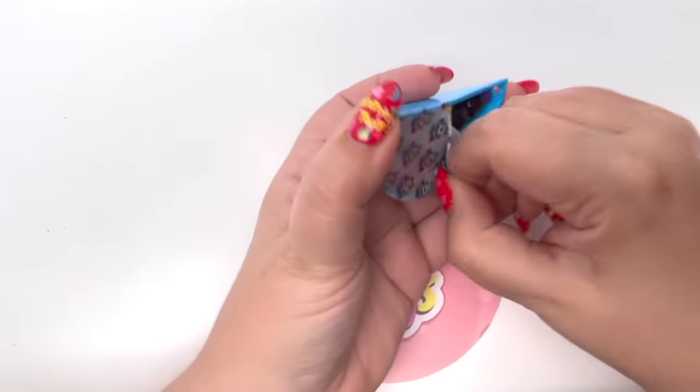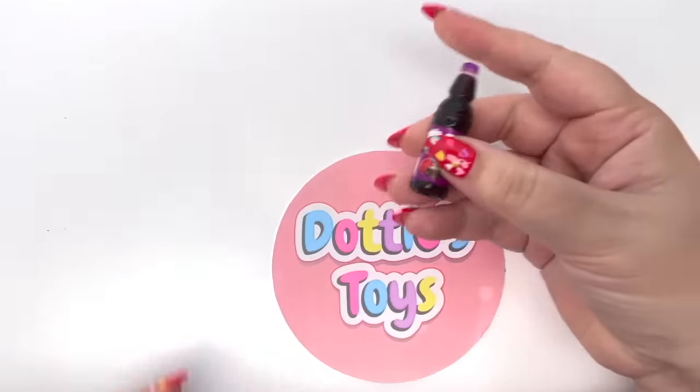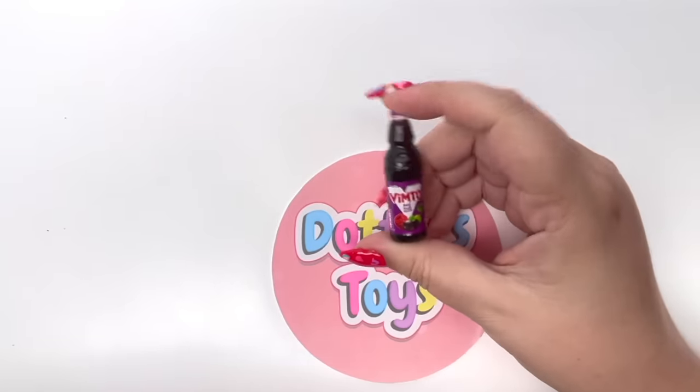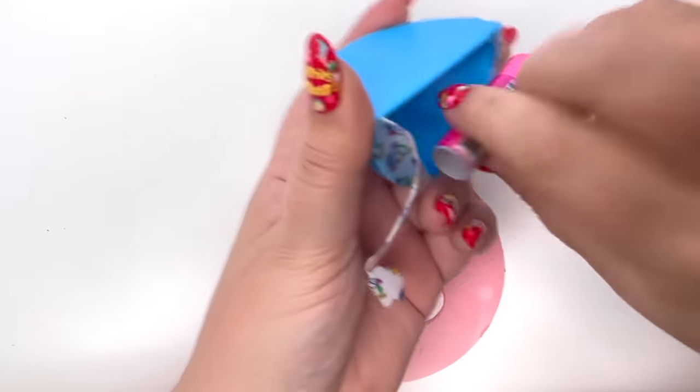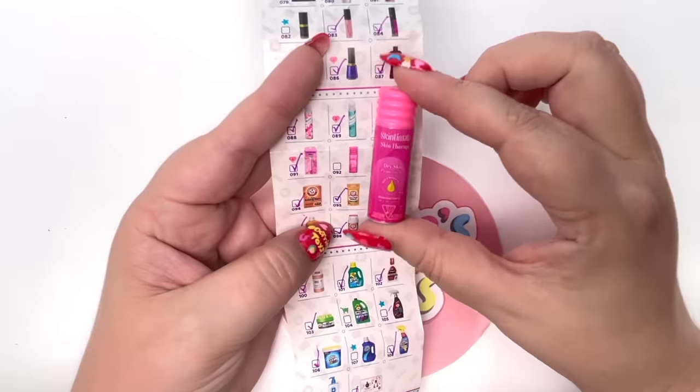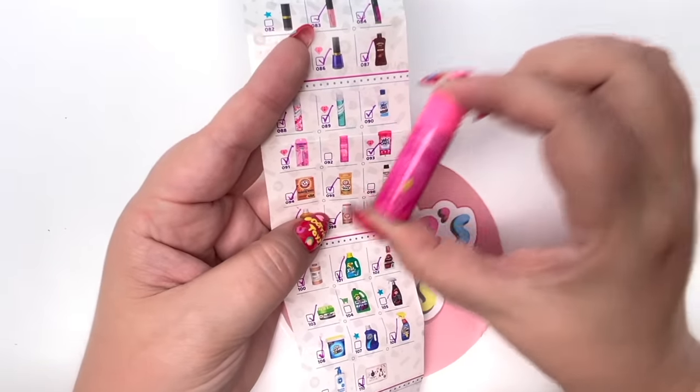All right, this is our seventh ball. Let's see if our seventh ball is gonna bring us anything new. We have some more of the Vimto. Ooh, we have the Skintimate, you guys. And I think this may be brand new. And it totally is. We found a brand new piece.